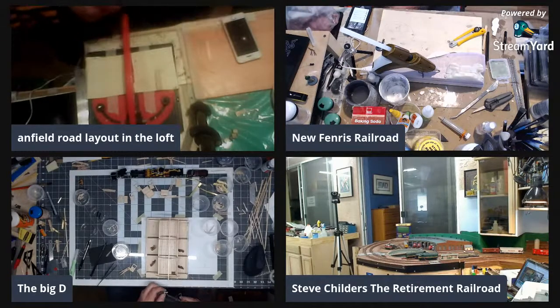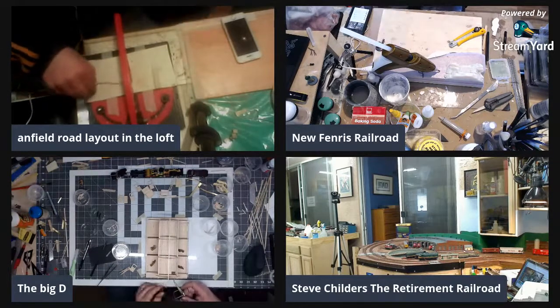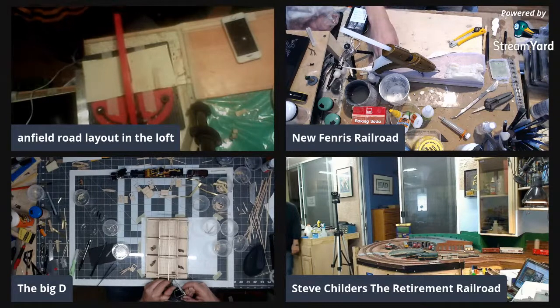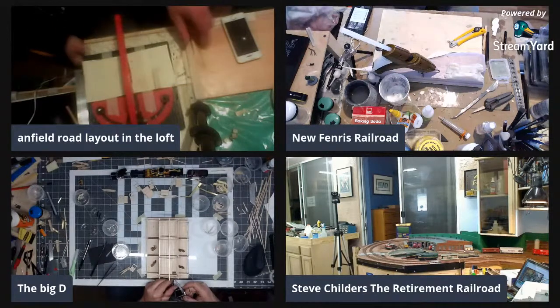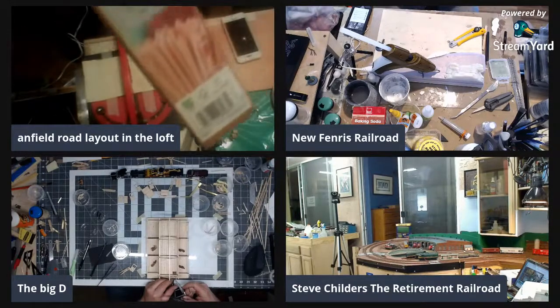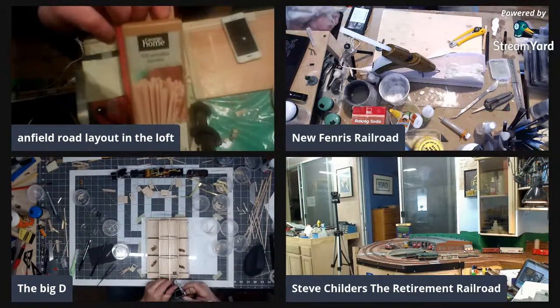So Lee, are coffee stirrers on your grocery list every week? No, I've got enough. Do you just go to McDonald's and take a handful? No, I can get them. Asda sell them. Doesn't Walmart own Asda? Yeah. You get them in a box like that. Oh, okay.